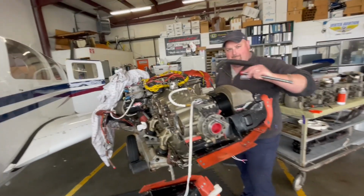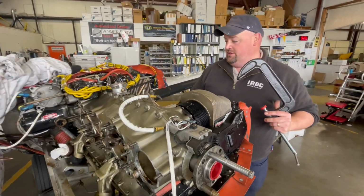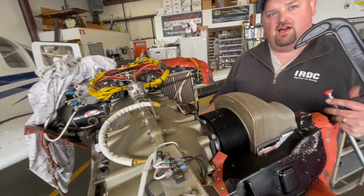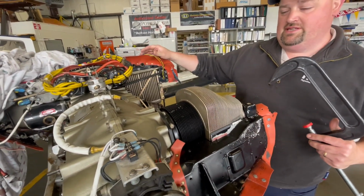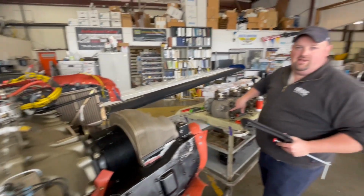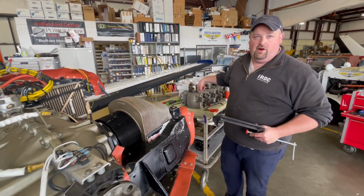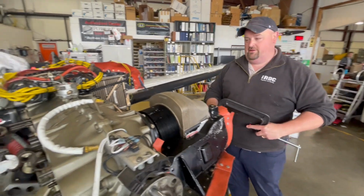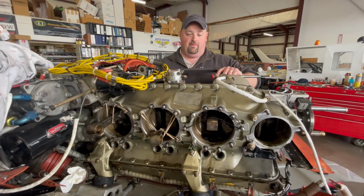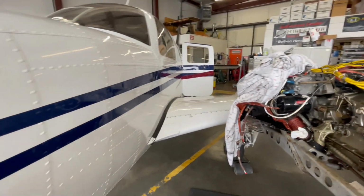Oh, you're removing the cylinders? Yeah, we removed 5 of the cylinders, and now we're trying to get the last piston off. Okay, and why are they being removed? There's an AD on the cylinders, the ECI. Basically, the cylinder heads start to crack at a certain amount of hours. They make us pull them. Oh wow, okay. This is a TSIO-520? Yep, TSIO-520. Beechcraft Baron.